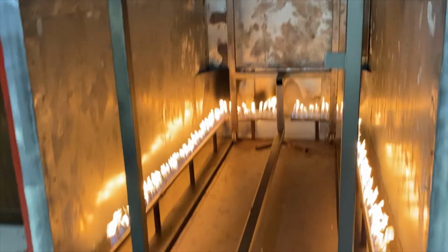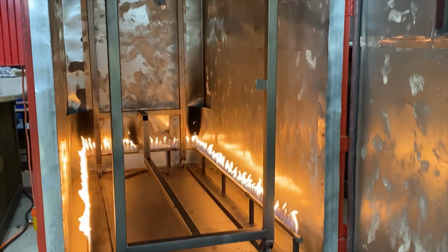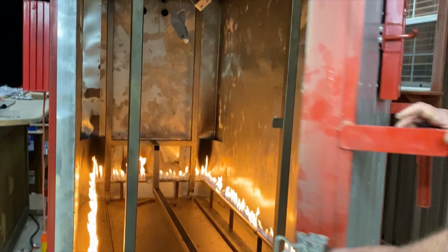I think we're gonna use this for New Year's for barbecuing, man. First time I fired this up, because I built all this.